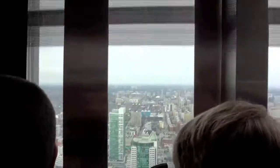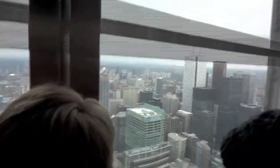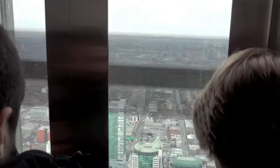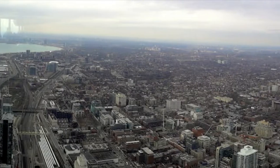We're going 15 miles an hour, 22 kilometers. Takes only 58 seconds to get up there. And once we're at the lookout, everyone, we're going to be 1,136 feet, 346 meters above the ground, 114 building stories high. Yes, it's an amazing view. It really is. We have a cafe on the lookout level. It's called Horizon.